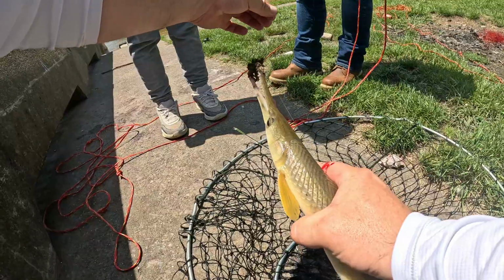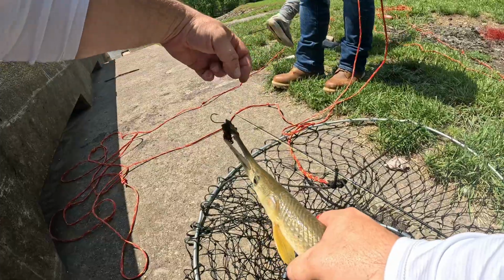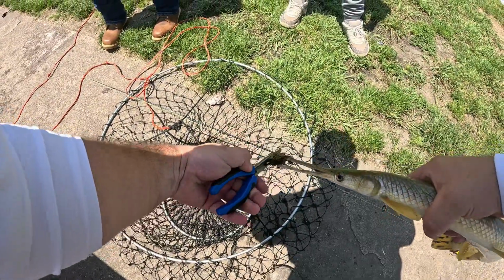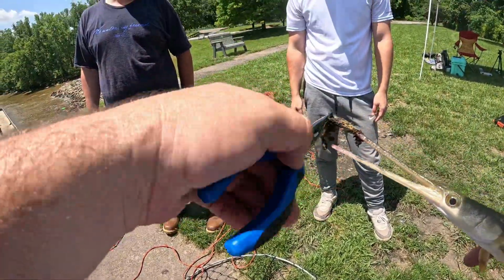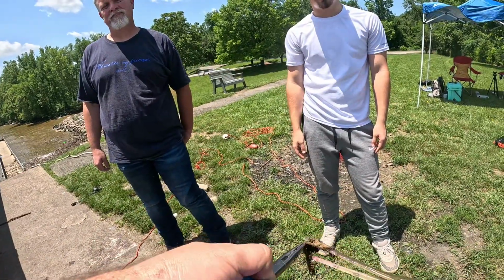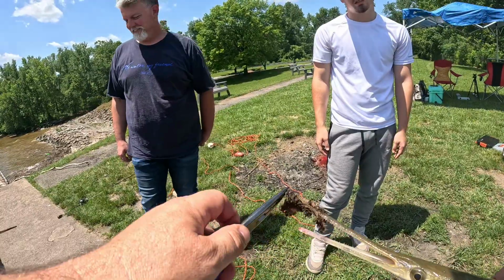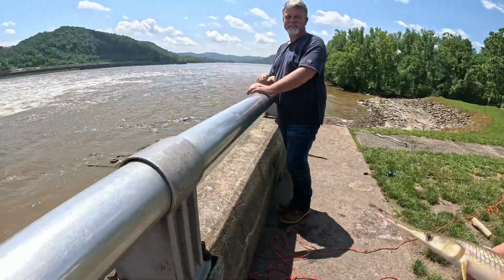Oh! Need a pair of pliers? Yeah. I'm just cutting. Them teeth are sharp, bud. He's got some kind of netting around him. Shouldn't help you, she bit me. Yeah, go live life.